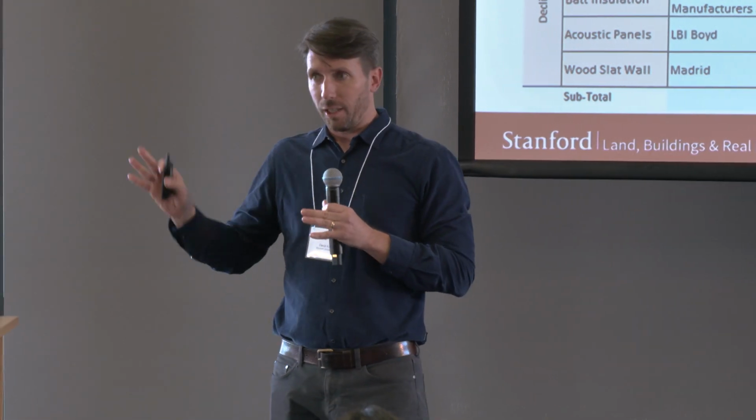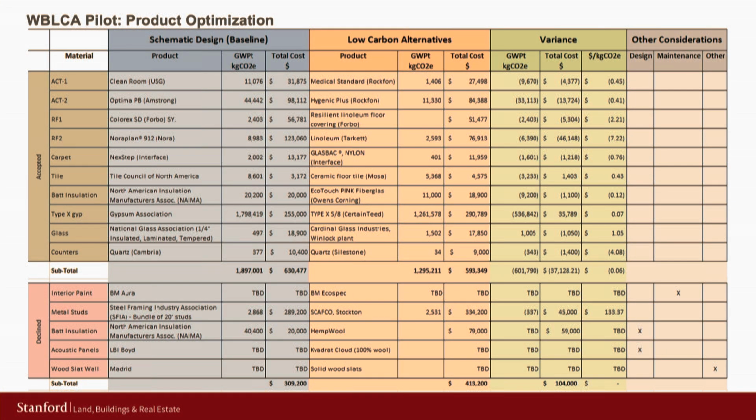I know what you're thinking. This is a terrible slide. I can't read that. But bear with me. It's actually a great slide. We've talked about process, okay? And I'm not going to talk about, hey, here's the products we used to get here. I'm going to talk about the process we used to get to our reductions. And this slide summarizes it.